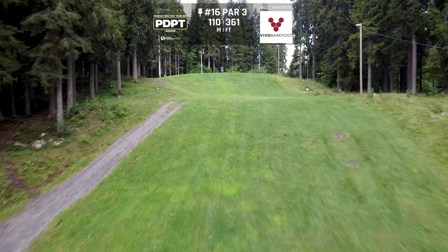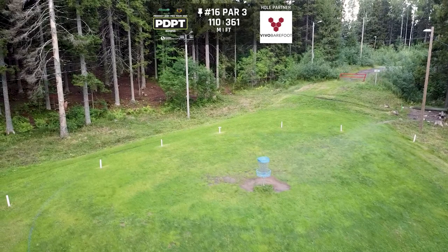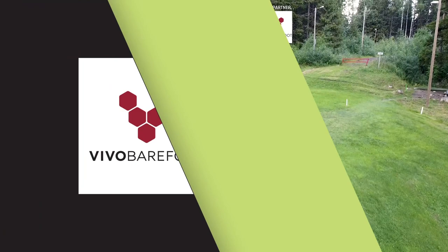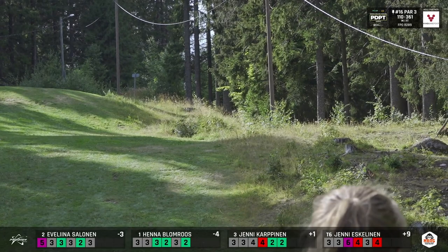Hole 16. Par 3, 361 feet uphill. Plays more like 380 to 390-ish. And you're going to want to push the far right side hyzer flip up and get close, inside circle or just outside. Yeah, I think you described it well. What looks to be a pretty straight shot really needs to be a left to right moving shot to be able to carry up the hill and still have the stability. Hopefully she had good footing over there.